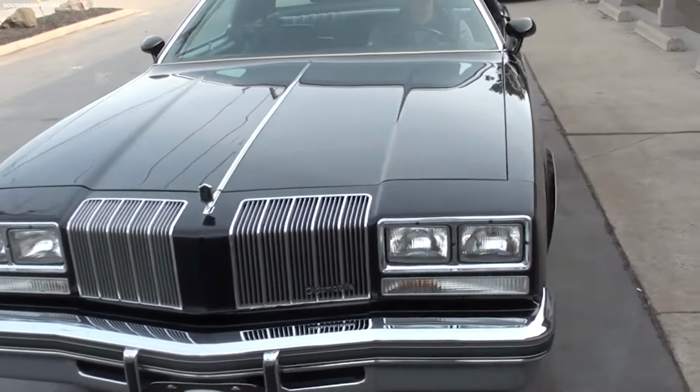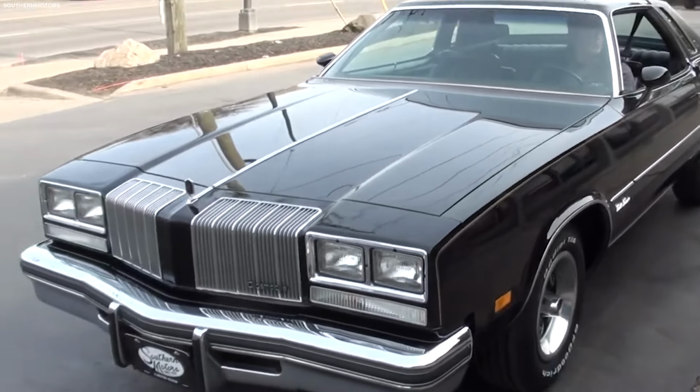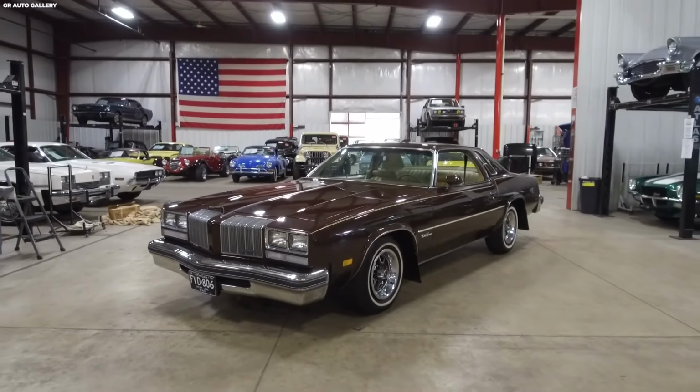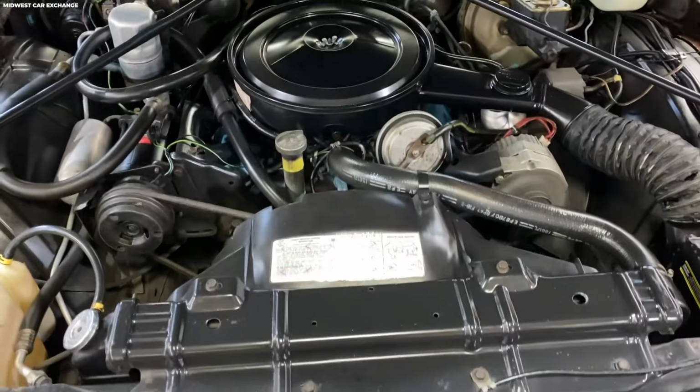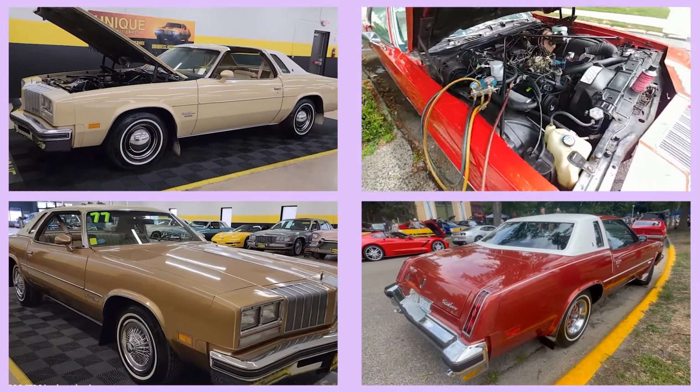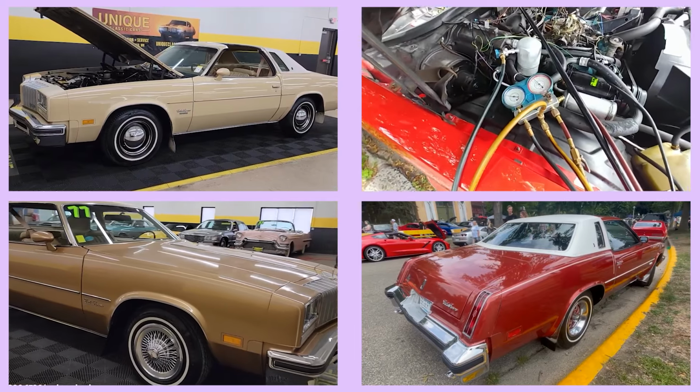The 1977 Oldsmobile Cutlass Supreme proves that popularity doesn't equal performance. It may have looked muscular, but under the hood, it was secretly one of the weakest cars ever to wear sporty stripes. Number 3.